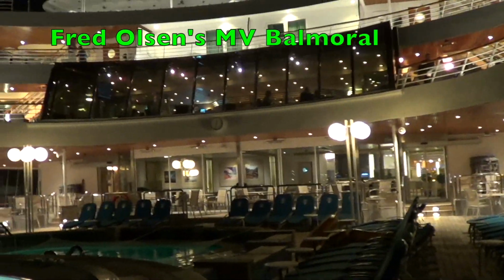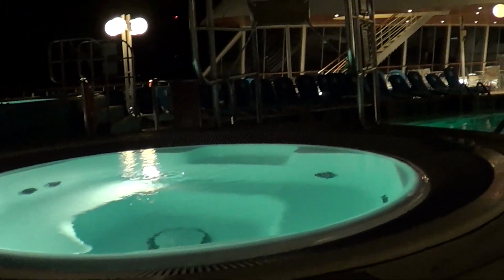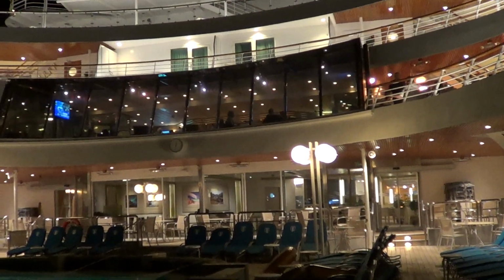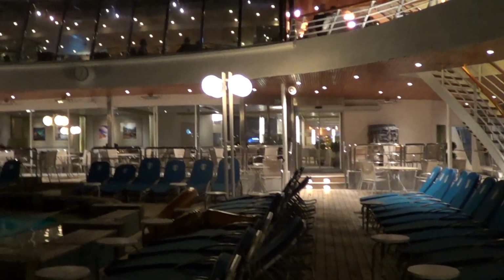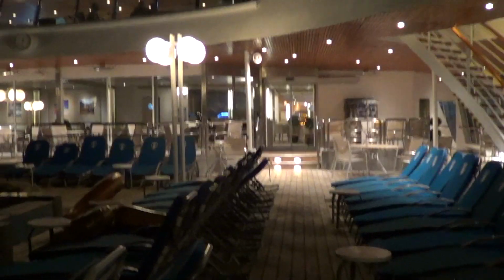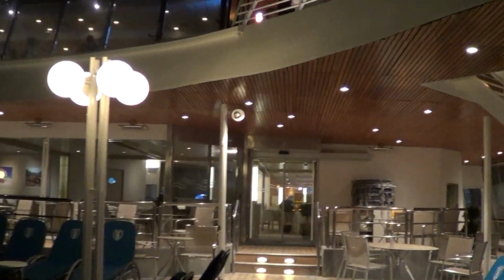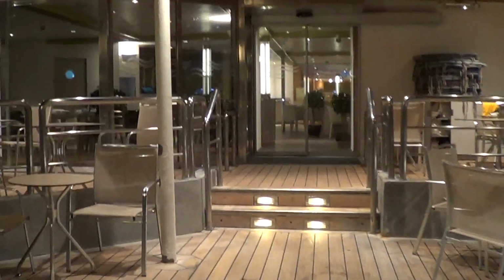Couldn't resist a quick look at the ship itself at night time. Quiet jacuzzi. Most places are quiet now. I'll do a walk through this ship, why not?